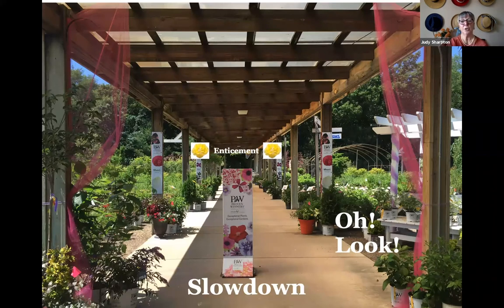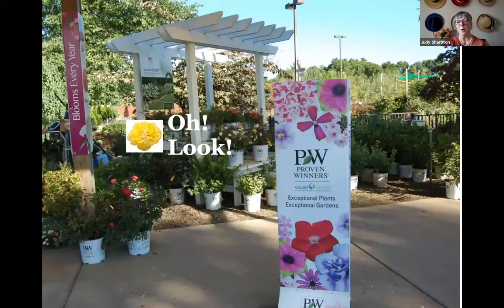Notice how the signage is on the post. This can be done with wraparounds, or it can be done with banners if you choose. But here's the signage on the post. There's another one. There's another one. There's another one. This is my slowdown, so that as I walk into this space, I stop there to see, oh, what is all this? Now, look what's to the right. There's my, oh, look. And that's what it looks like as you walk past it.